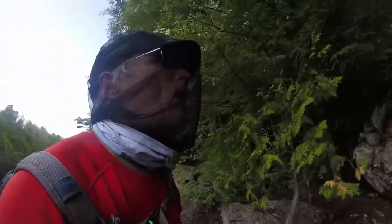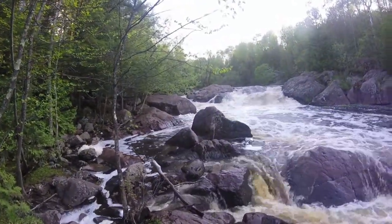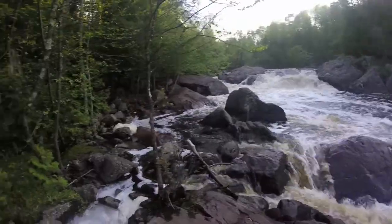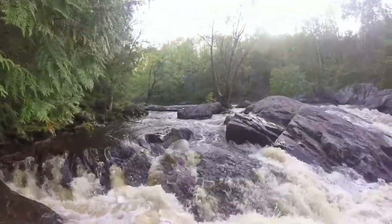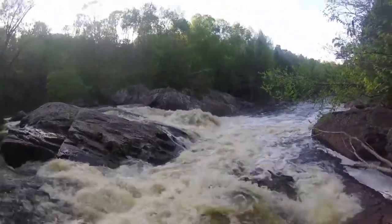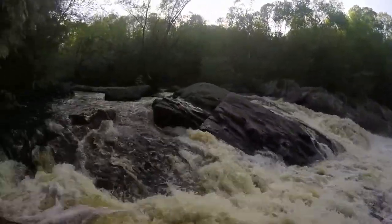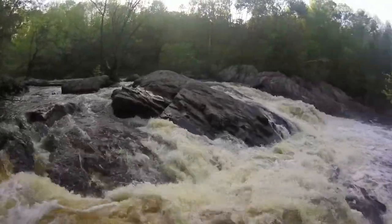With the other waterfalls here in the park, they're way down in a gorge, and you can't even get next to them. This one you can walk right down to. This is a great waterfall. I'm practically right on top of the waterfall here. That's incredible. And like I said, I was down that way just a few minutes ago. But this is just a great waterfall here.